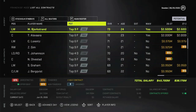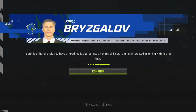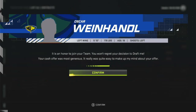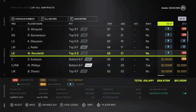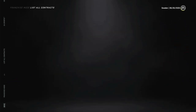So other than that, let's just advance a day, get everybody on the team. So we're getting the coach signings here. Oh, okay, so we got a coach denying. Okay, so let's just get everyone in. Hoping that's everybody. Yeah, William Thompson. Okay, so everybody's on the squad. We have $53 million to spend in free agency, and we have the contract space.